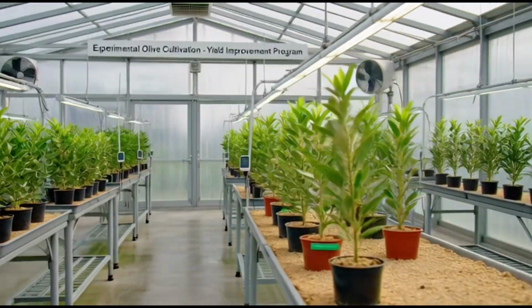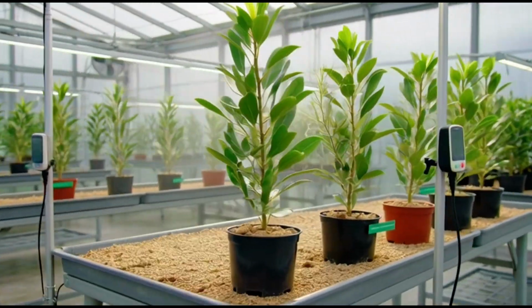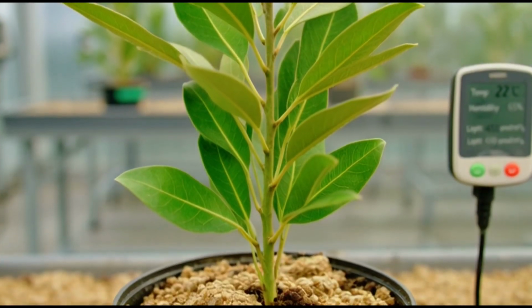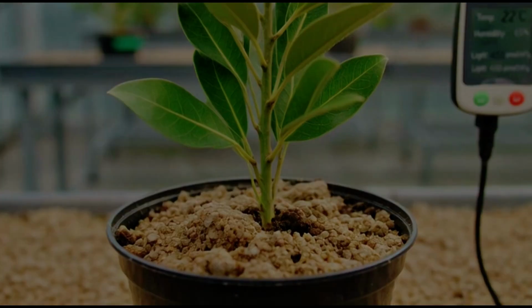In this controlled environment, experimental olive saplings are cultivated for improved yield. Advanced sensors monitor conditions to optimize growth. These methods show promise for sustainable olive production.